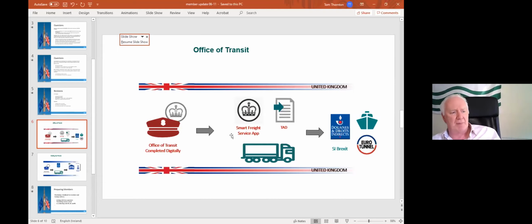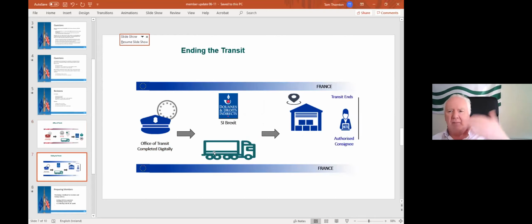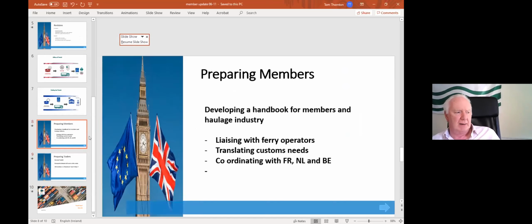Then you'll have to follow the Smart Freight app to get through Kent, and then you'll have to populate the SE Brexit database if you're using Dover Calais. If you're going Rotterdam, you link in with Port Base. If you're going through Belgium, you will link in with the Zeebrugge web portal that they have.